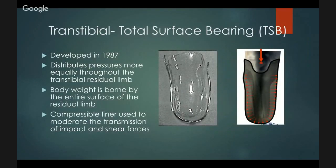So about 30 years later, there was a development in the socket design. The idea was, instead of putting more pressure over your pressure tolerant areas and unloading the pressure intolerant areas, why don't we create a socket that evenly distributes the pressure everywhere? If there's even pressure everywhere, then no one place gets too much pressure. And so this is the total surface bearing socket.